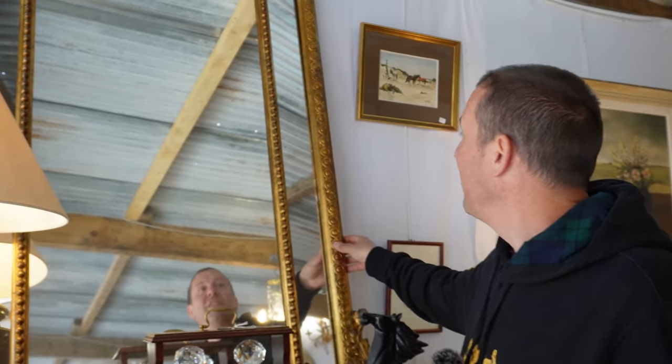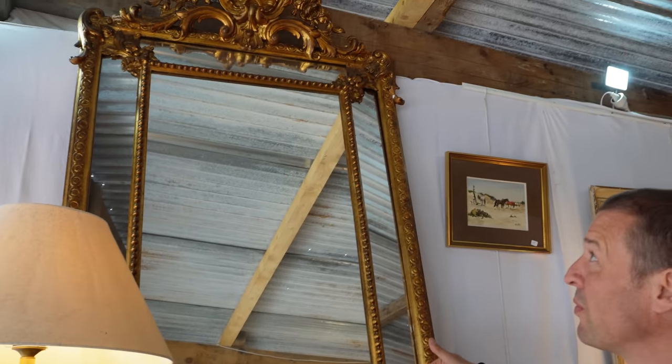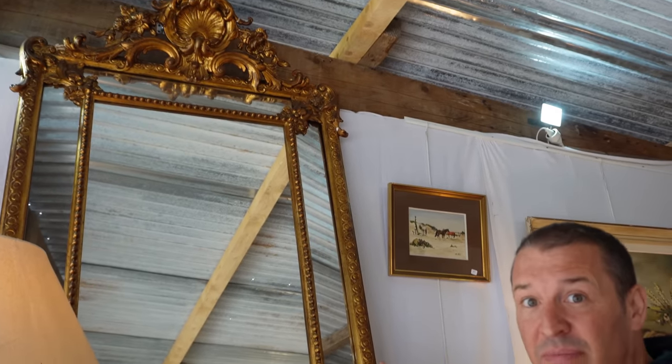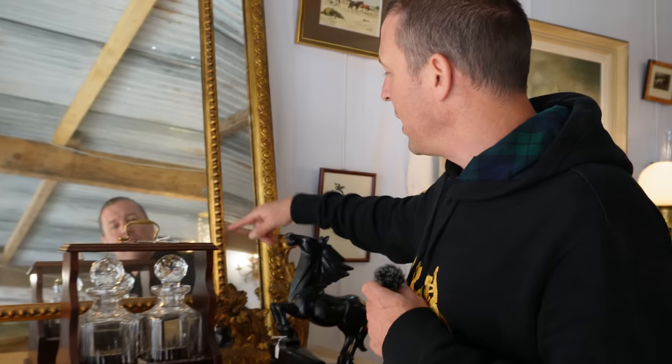This is really great value for money again. It's a mirror. It's looking about 5 foot of mirror, or like 1.50 meters of mirror. But the nice thing is you've got these side mirrors as well. I'm not sure on the age. It's had a bit of renovation as well. But 850 for all intents and purposes, four mirrors.